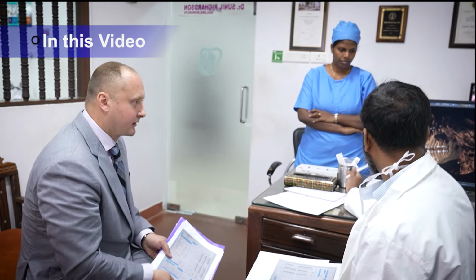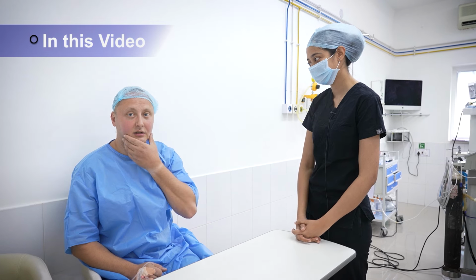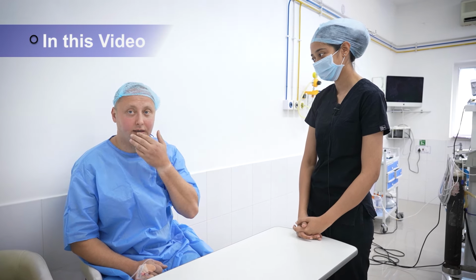So, I'll have to first remove the implants. If you want 5 of them, I make a cut. I'll put the bone graft again inside. Yeah. So, basically, I'm retruded. My upper and lower jaws are retruded. I'm looking to advance my mandible, my B point.